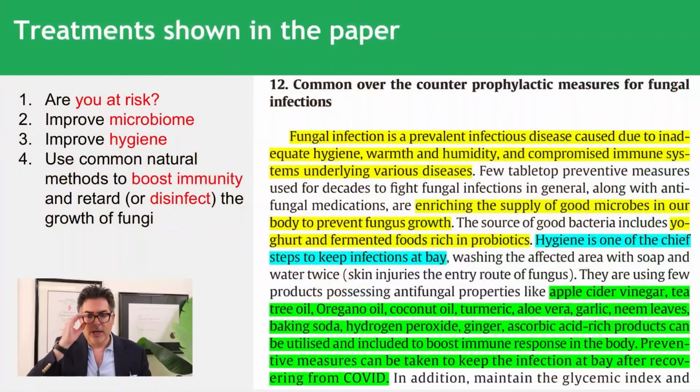Now, the final slide that I want to bring to your attention is the treatments. And what did the authors conclude? Well, they really made 4 main points as their conclusions. Firstly, you must be aware of whether or not you are at risk. Are you immunocompromised? Do you have diabetes? If you do have diabetes, type 1 or type 2, you need to be aware that these types of black molds can be real serious health risks.